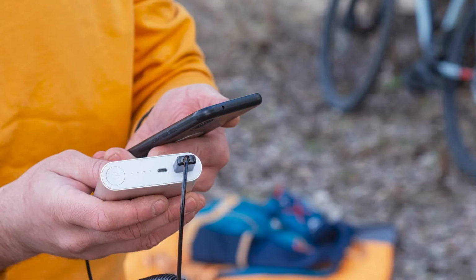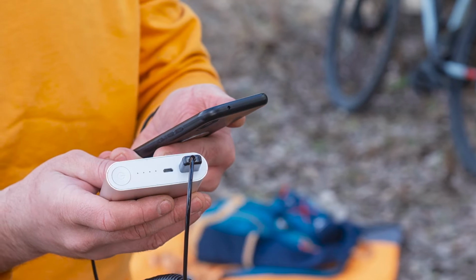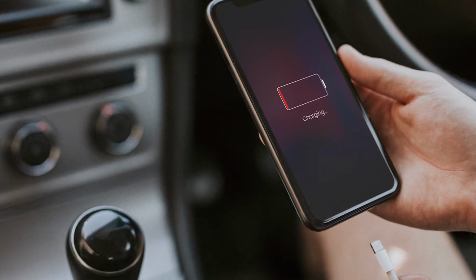Travel tip number 4, make sure you understand the outlet situation, and you might need to get one of those handy dandy adapters for international travel.